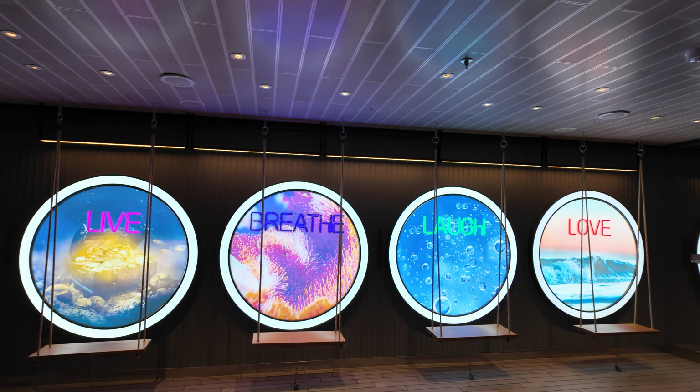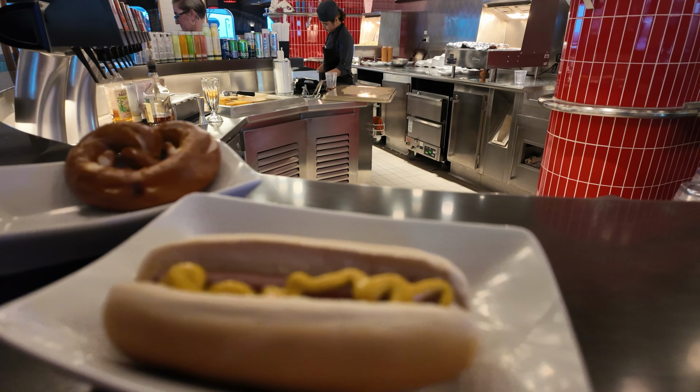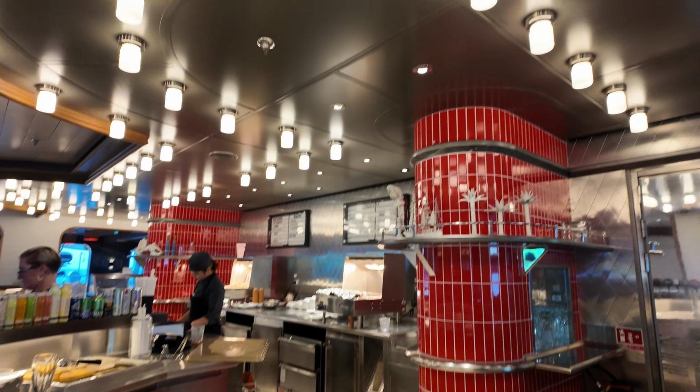We grabbed a quick bite down at the social club where they have snacks like wings, pretzels, hot dogs, and boozy milkshakes. What a fantastic first day.